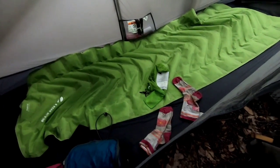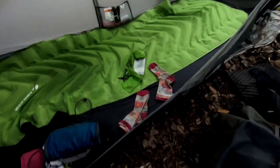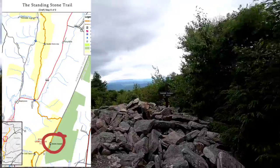Drama this morning is that my air mattress, the Climate Static V2, got a puncture in it, so I was on the ground at some point last night. Gonna try to pack up and get moving because it looks like this guy wants to start sending down some water, and I'd like to pack a clean, dry tent. So this is Shorbs Summit right here.